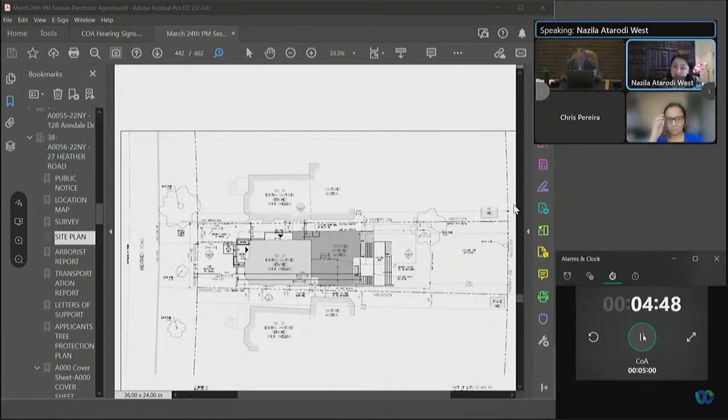So we're asking to continue parking where we already park our cars now, which is currently zoning compliant. As you can see from the site plan, we're proposing to expand the footprint of our house, and we're not asking for any variances with respect to that. We're in compliance with heights and setbacks. But as part of that addition, we need to remove our old detached garage that's in the back of our house, in our backyard currently.